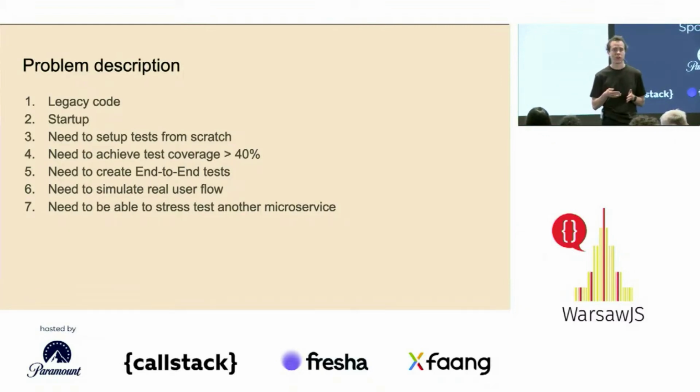And also, it was a task to have 40% test coverage, because, I don't know, somebody just decided that number, and we had like 2 weeks, something like this. And the main point was to create end-to-end tests, because we wanted to test how our application really behaves, not how some function behaves, because again, we don't have that much time.